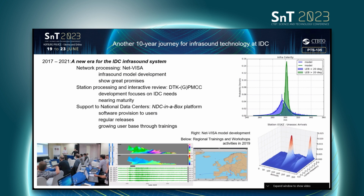And in addition to this, we also started to do more training. At least we started to really do infrasound dedicated training thanks to the NDC in a box tools. So a lot of training, a lot of developments, new methods and so on. For 10 years, that was a nice journey to bring it to what is the next era for infrasound technology.